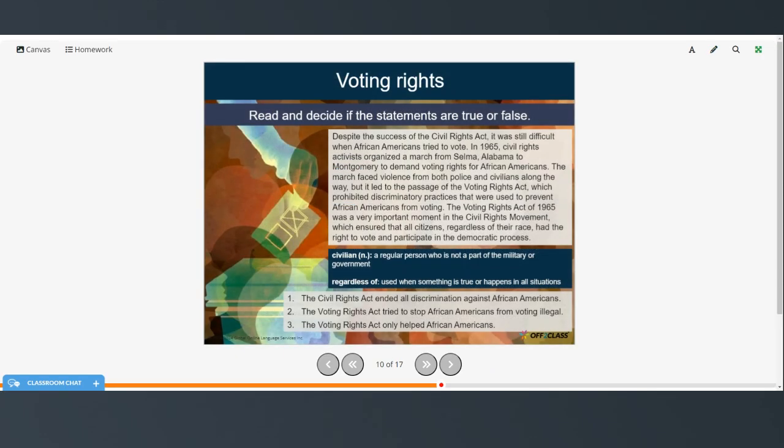All right, we'll read this next section and then answer the questions true or false. But before we read, we have a couple of vocabulary words. Civilian is a regular person who is not a part of the military or government. Regardless of is used when something is true or happens in all situations.